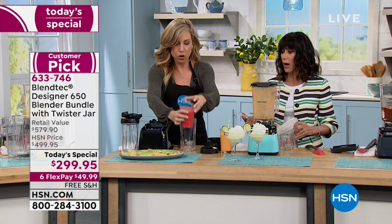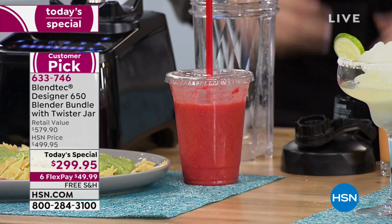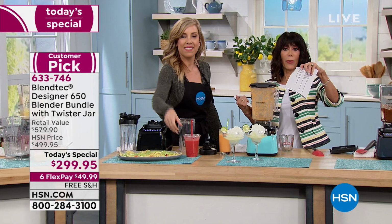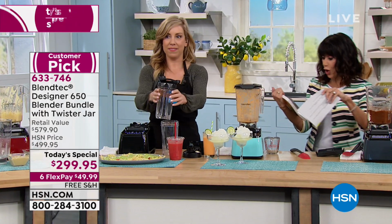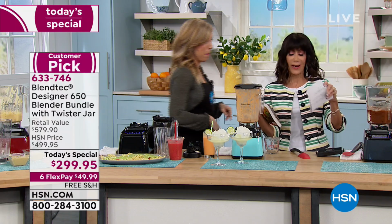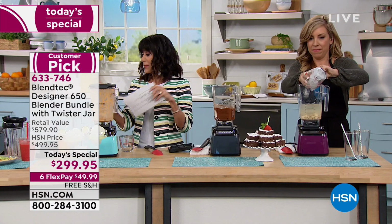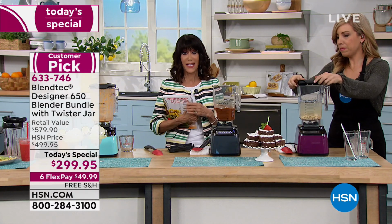My kids have been going crazy for this. That is such a great idea. How's that for saving $6 or $7 at your favorite juice shop or smoothie shop? And can we show the number on that, Rick? That is all basically called the Go, the specialty travel jar. Yep. And it's brand new today, and it's also on an event price or price break from $129.95. It's $89.95. And you also have that with free shipping and handling and on 4 flex pay payments as well.